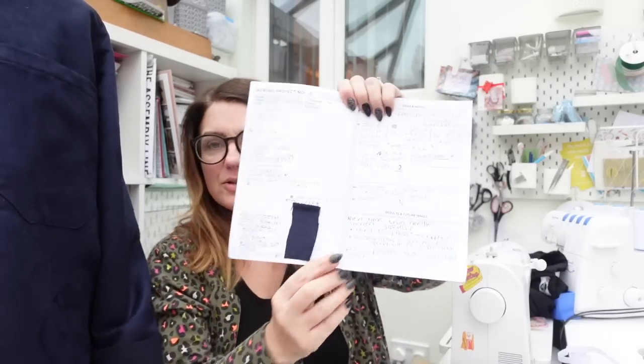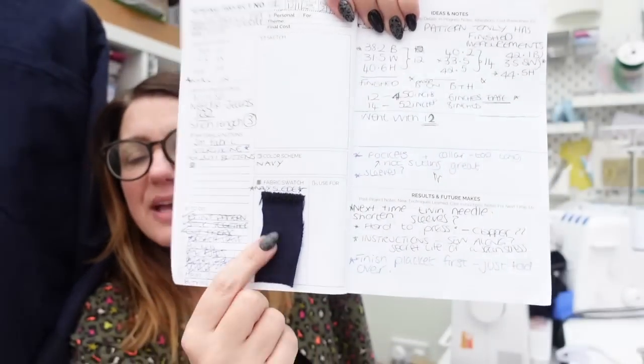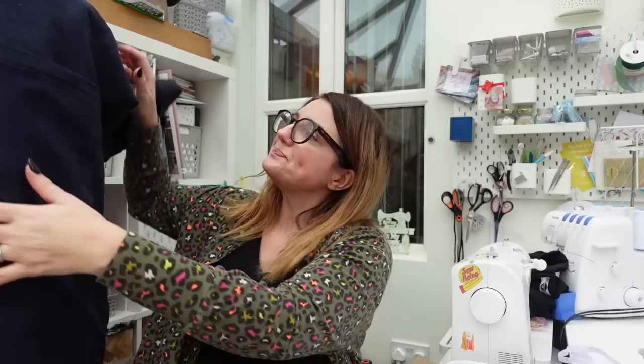Still a work in progress, because as you know, I'm taking my sewing much slower this time round. So the Logan Shacket by Style Arc, I've been making for a couple of weeks now. Lots of notes, you can see here. Here's my fabric swatch, and I've got lots of notes here because there's been lots of things that I wanted to make a note of about sizing, things I want to do differently as well. So I'll show you my Logan Shacket, it's here.